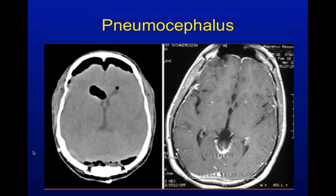In pneumocephalus, maybe the patient's complaining of lightheadedness. Maybe a traumatic incident, or maybe they had a lumbar puncture done using air as a contrast instead of some other contrast medium. Plenty of headache.